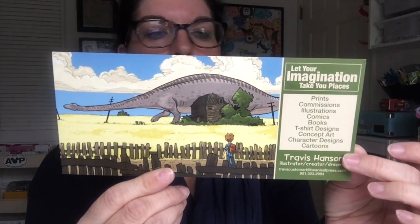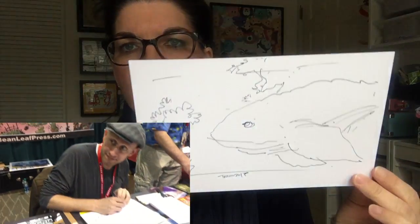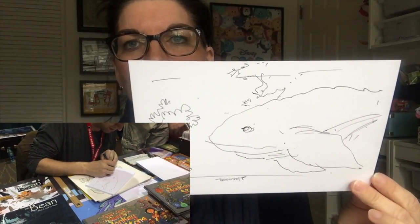Next thing we saw was this artist, and his name is Travis Hansen, and it says, "Let your imagination take you places." So this is his work here, and his drawings there. When he's sitting there, he's like, "Do you want a free sketch?" And we're like, okay. So he drew this little flying whale thing with the little tree and stuff, and it takes him like 30 seconds, and he just draws a little picture. And then we left him for a minute, and we thought about some of his prints.